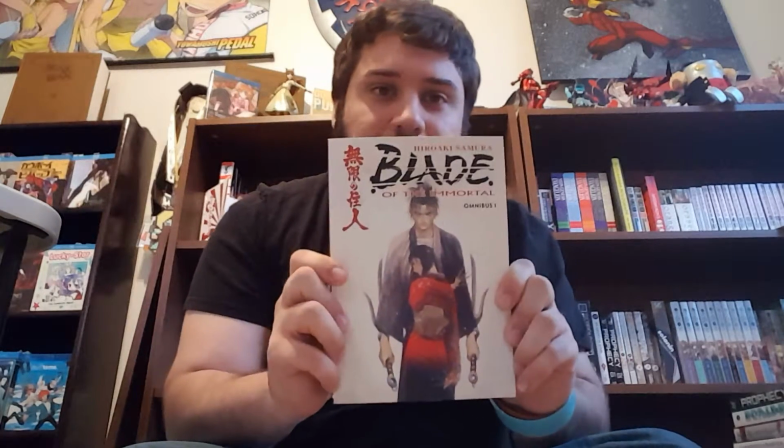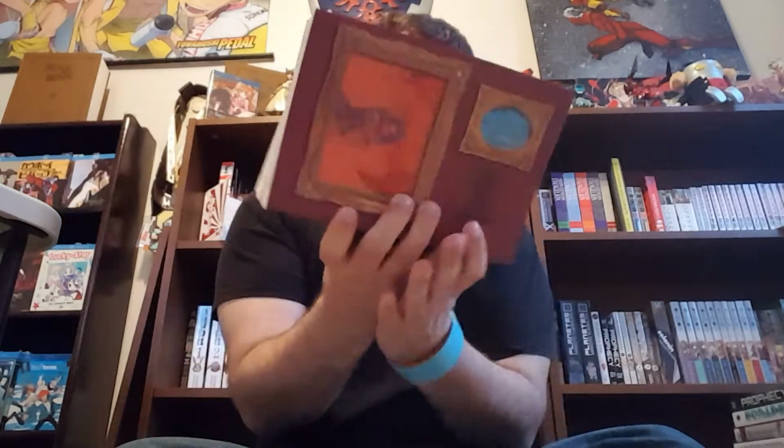Next up is Blade of the Immortal Omnibus 1. Pretty good quality for an omnibus collection, actually. The cover's nice quality and the pages are really nice quality, so definitely recommend it for, at least just for the packaging.